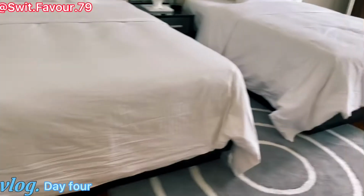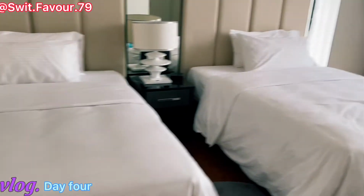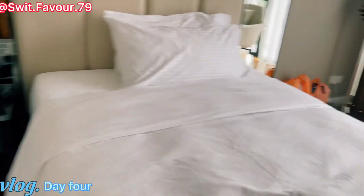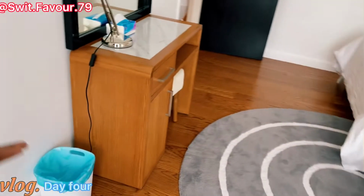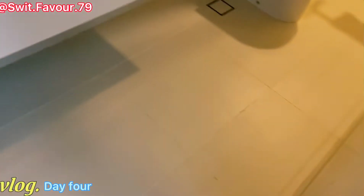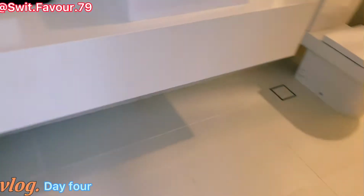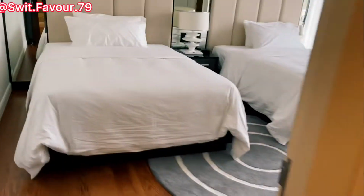So this is the downstairs. This is the other room. You can see there's two rooms. Oh, so someone is here already. So I'm here. Here's the toilet. You can see. Okay, so that is it, guys. I hope I've been able to give you guys a little tour.